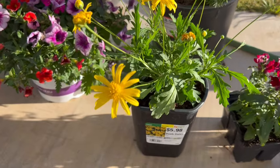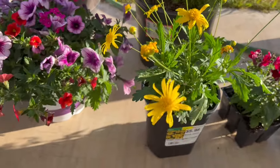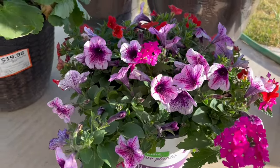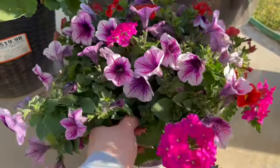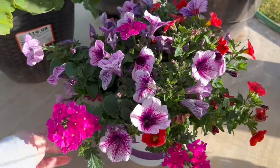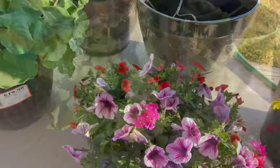I was thinking it was a Shasta daisy, but anyway, it's some kind of daisy. And that will be a little pop of yellow. And then I got all these pretty annuals. I want to say they are petunias, and I'm not sure about the name of the other ones that are in there, but it's going to look really pretty. And then I have an asparagus fern here, and a red geranium.